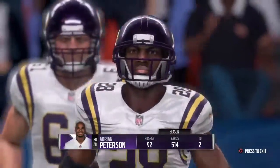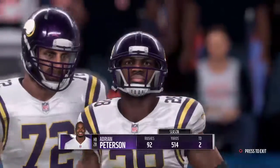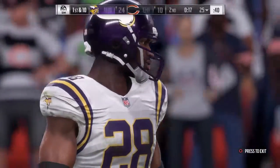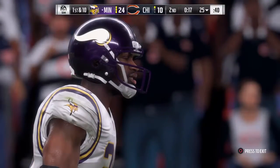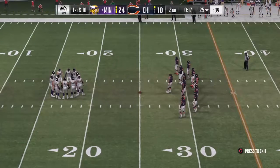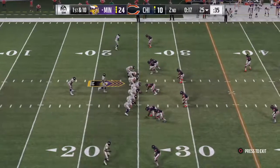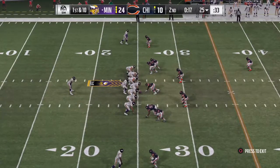And our focus now moves to Adrian Peterson. He's been good. His guys are winning. So far, the recipe working here in the second quarter. He doesn't like to just tote the rock. He wants to carry his team on his back. And that's what he's done throughout this game. Yeah, he's done that. He'll be hoping to continue that trend.